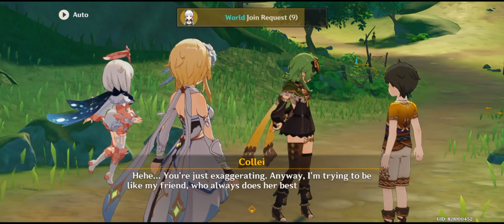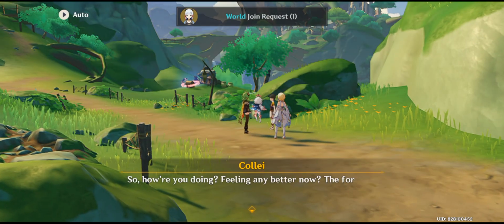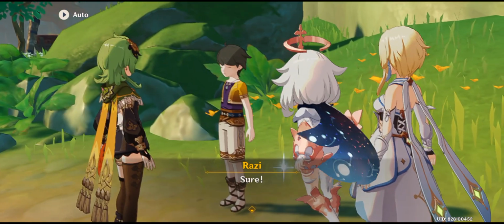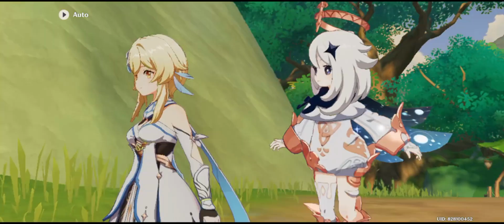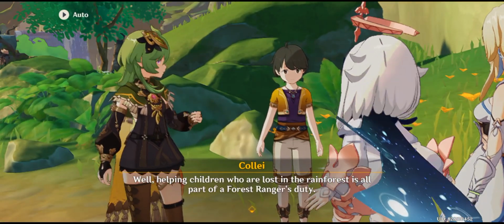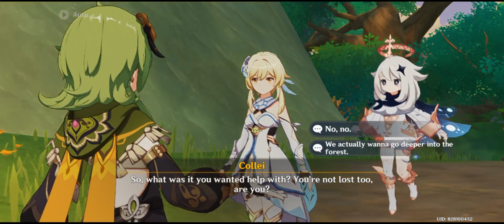Aw, you're just exaggerating. Anyway, I'm trying to be like my friend, who always does her best to cheer people up when they seem sad. So, how are you doing? Feeling any better now? The forest is very dangerous, so how about we stick together? Sure. Wow, Collei's so good with kids. Well, helping children who are lost in the rainforest is all part of a forest ranger's duty. So, what was it you wanted help with? You're not lost too, are you?